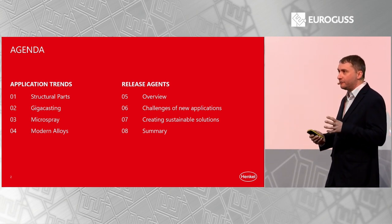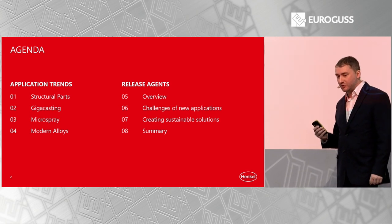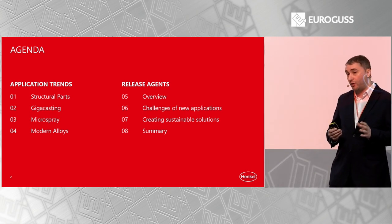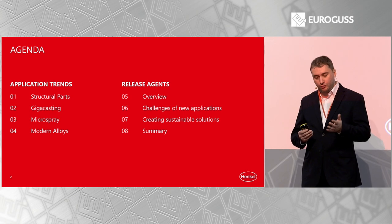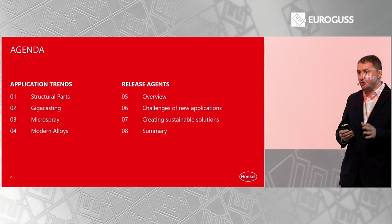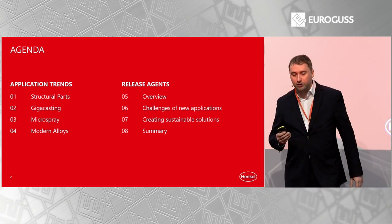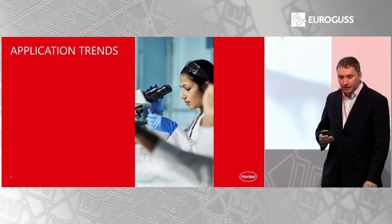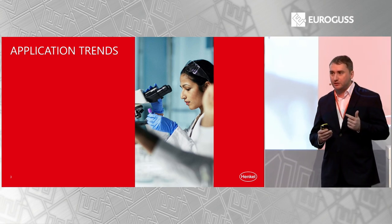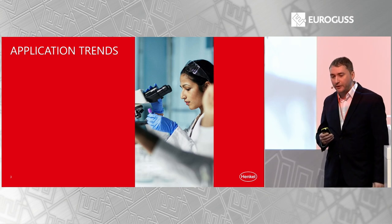After we've set the stage of what we need to address, we'll look at the release agents themselves, where the current products are in terms of what they can do, how what we currently have may have challenges to fit into the changing market, and then how we can actually address those challenges. So in terms of application trends, as I say, this is processes and metallurgical topics.